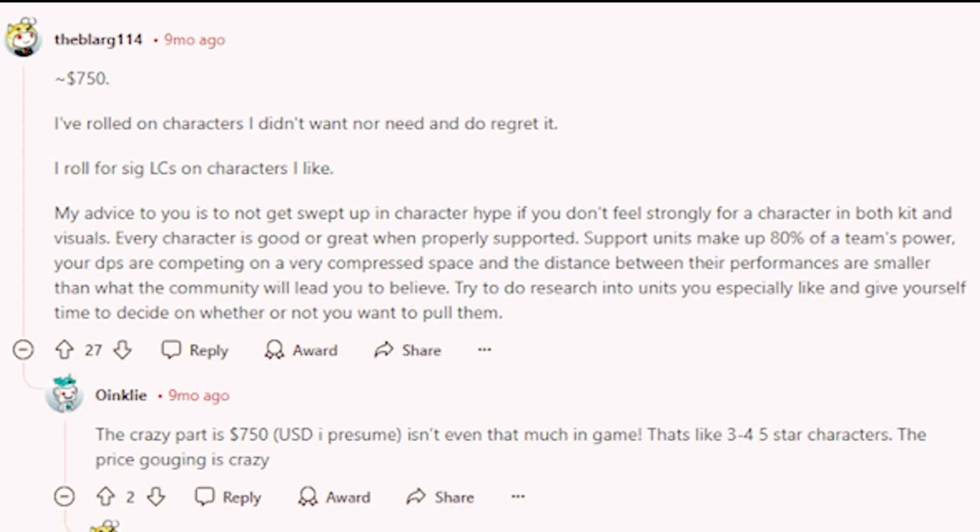Every character is good or great when properly supported. Support units make up 80% of the team's power. Your DPSs are competing on a very compressed space, and the distance between their performances are smaller than what the community will lead you to believe. Try to do research into units you especially like and give yourself time to decide on whether or not you want to pull them.